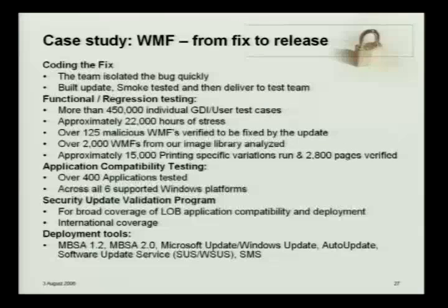So we do have a program called the Security Update Validation Program, where a patch is given out to a select set of customers that have an environment for testing. So that was how we achieved broad line of business application compatibility testing there. The other aspect here was deployment tools; we needed to make sure that WMF was actually deployable. And there are 30 plus languages that Windows gets localized into. Each one of those packages needed to be released in parallel.